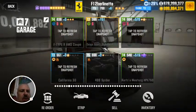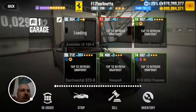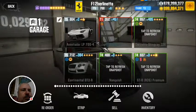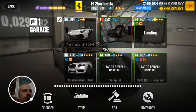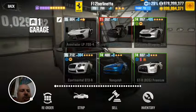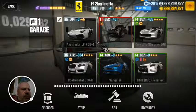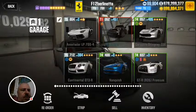Okay, now I'm going to start from the beginning and show you what we have. The Aventador, the Cooper S, the Corvette, which is a 657 plus 465, GTR, a Vanquish, and a Continental GT3R, 712 plus 365. You can see how much money I got from there.